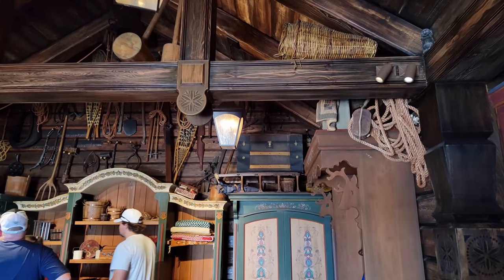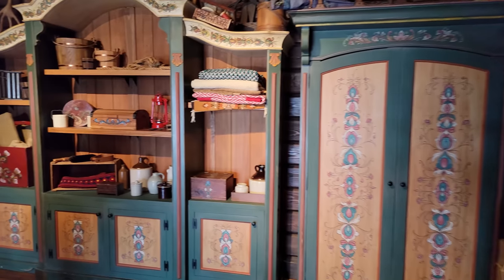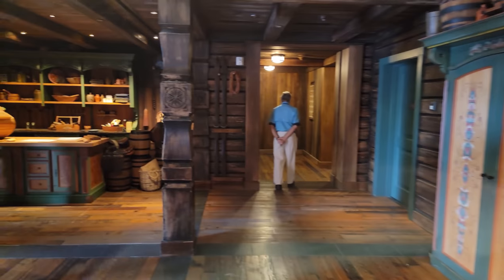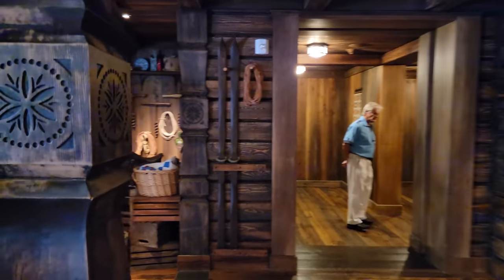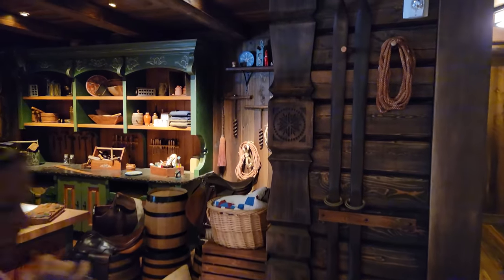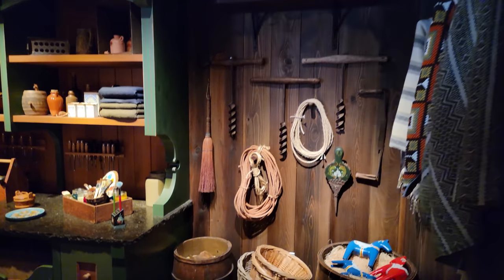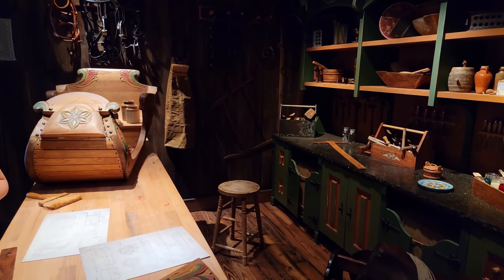They used to have all this here, I believe, but then they had the merchandise inside. So I guess this is just the end of the meet and greet. So that's why this is open. So can't buy anything, but they do have the exit to the meet and greet right there. A wood shop here. Pretty cool.